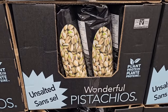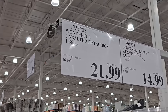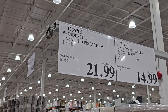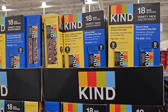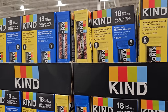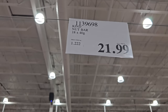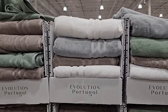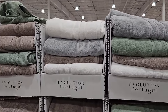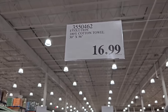I did notice new Wonderful Pistachios in the warehouse. These are unsalted, so great if you're trying to stay low sodium. This bag is $21.99. There's also some Kind bars right now in the snack department. There's actually a lot of things here, so always check it out and see what you're looking for. You'll never know what you're gonna find because some of the products are there one week and other weeks they're no longer on the shelf. So always go ahead and check that out.